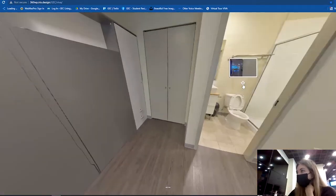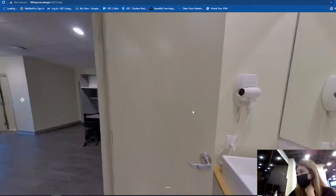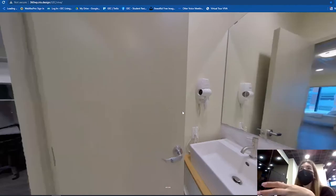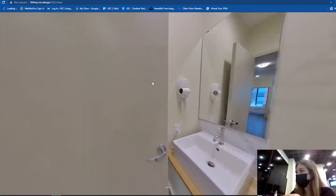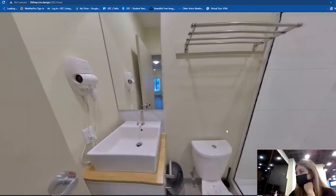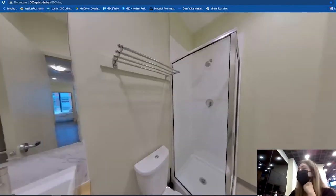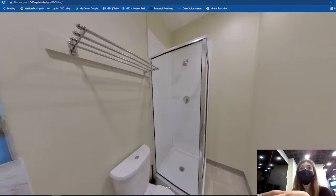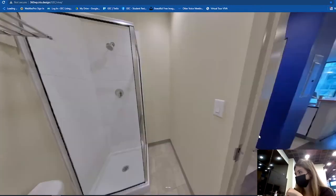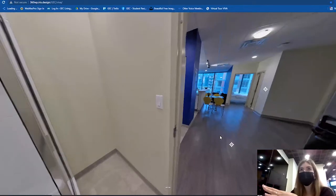And if we click here, we can see the bathroom close to the entry. Just like the other apartment that I showed you, this one has a hair dryer. We provide that. The toilet is here and a standing shower. This apartment actually has two bathrooms as well. Just let me know if I'm going too fast at any point. Let me know if you want to see something specific.